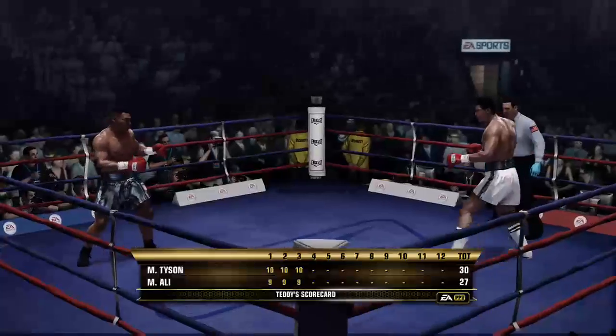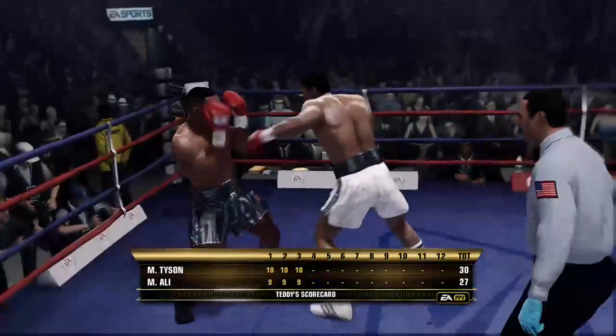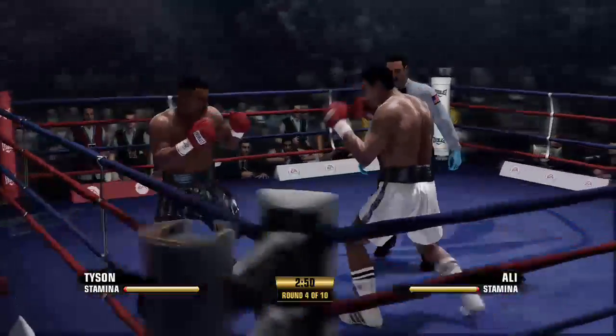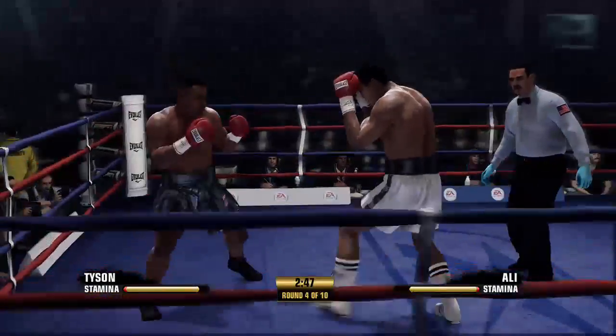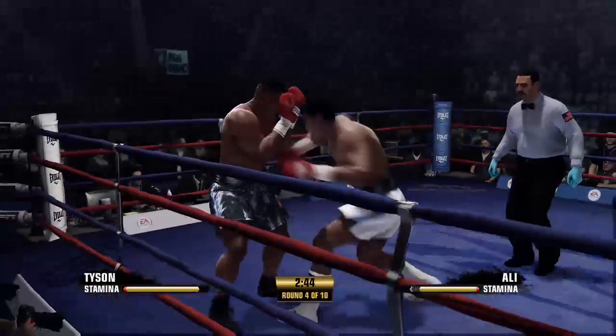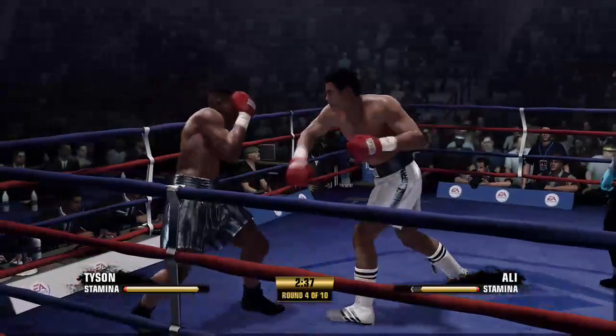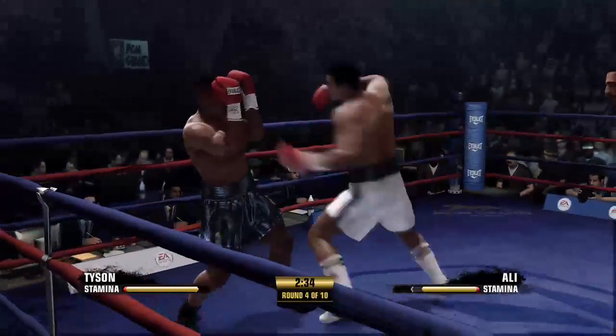Start of round number four. Mike Tyson's accuracy has really carried this fight so far. He's up 3 rounds to 0 on your scorecard. Yeah, and again, it's because of what you just touched on. He's been a sharpshooter all night long. Nice work, nice work. How about that left hand?